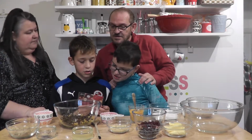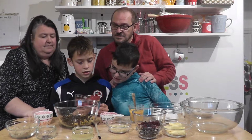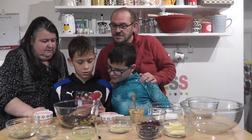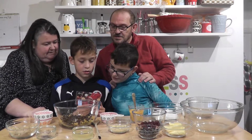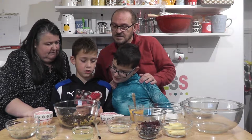Stir Up Sunday traditionally takes place on the last Sunday before Advent. It is a day to bring the whole family together to make the Christmas pudding. Every member of the household takes a turn to stir the mixture and make a wish, before finally a sixpence is added to the mix for luck.